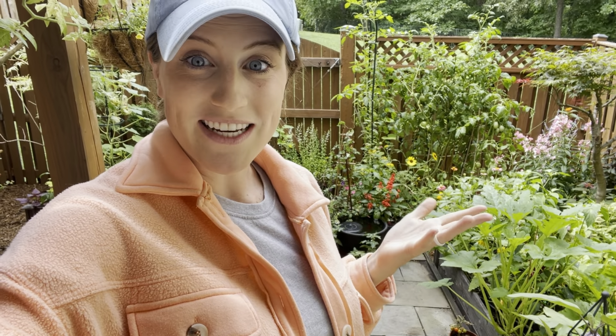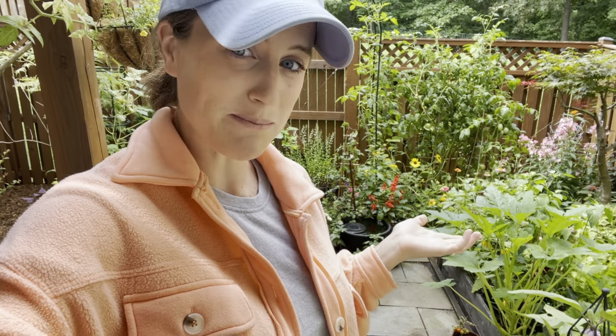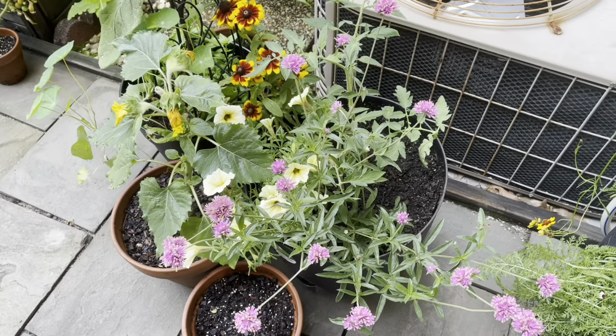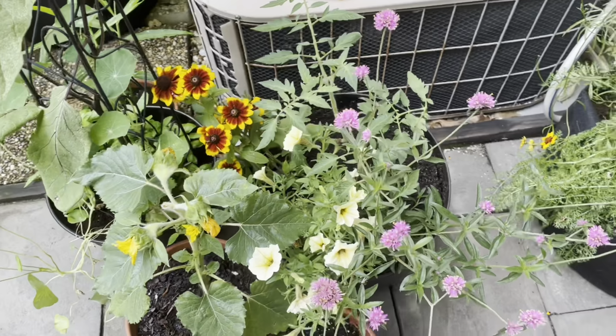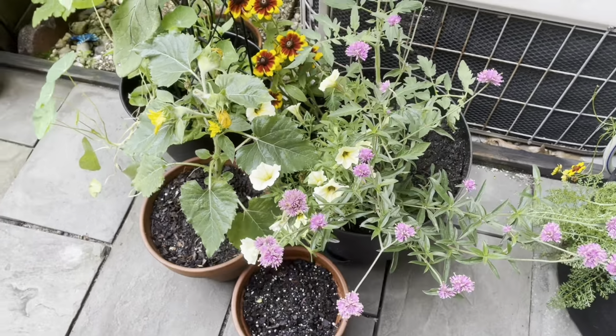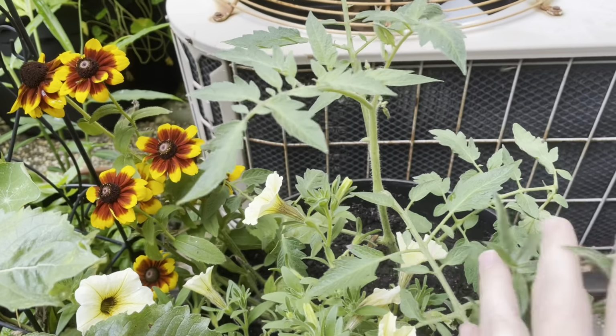The fall garden is a great time to grow all kinds of beautiful things like kales and lettuces and all those cool weather crops, but you can also plant some of your summer crops and maybe even get an extra harvest, like I'm going to be doing with tomatoes. So in these containers, I decided to add some flowers that will bloom all the way until frost. And then I also put in a tomato plant.